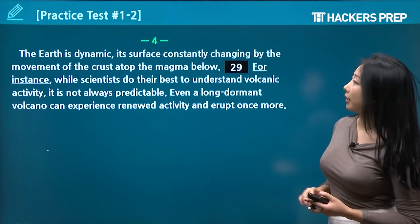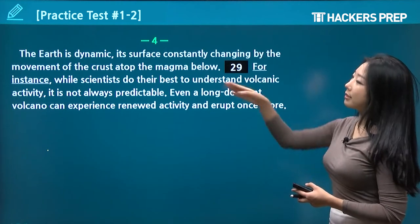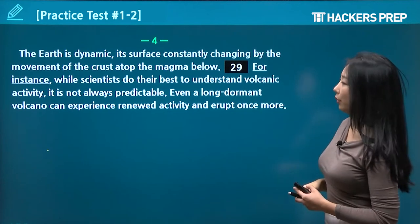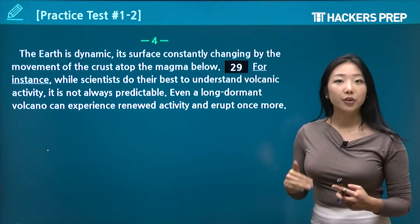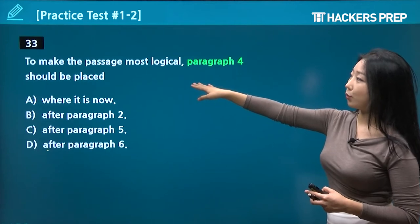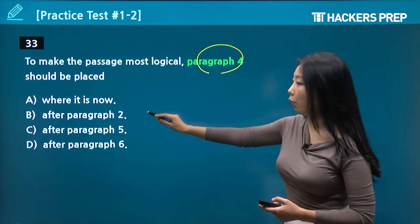The Earth is dynamic, its surface constantly changing by the movement of the crust atop the magma below. 29. For instance, while scientists do their best to understand volcanic activity, it is not always predictable. Even a long dormant volcano can experience renewed activity and erupt once more. And you may be wondering why I'm reading paragraph 4 again, but it has to do with question 33, the last question of our passage. To make the passage most logical, paragraph 4 should be placed where?